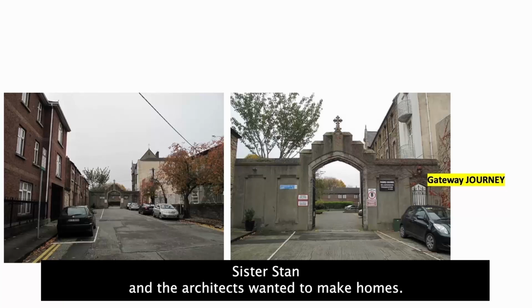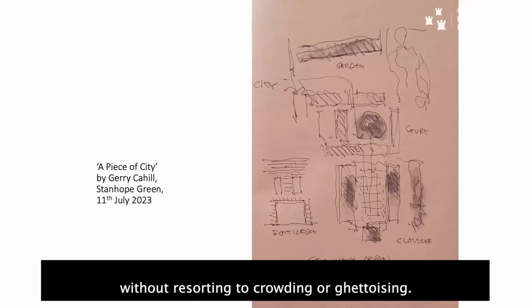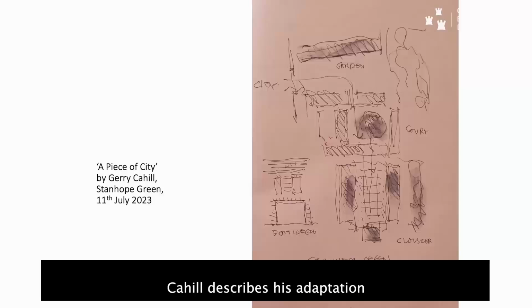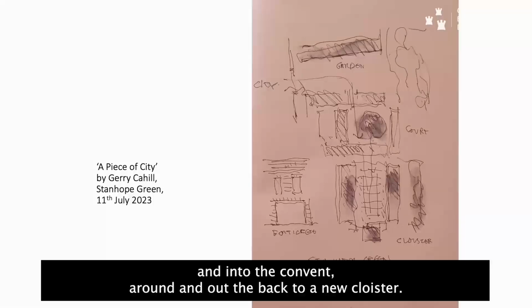Sr Stan and the architects wanted to make homes. They wanted to make as many homes as they could without resorting to crowding or ghettoising. As such, the architects interpreted the convent and its curtilage as a campus to be reshaped. Cahill describes his adaptation with a pen in his hand, more or less drawing one precise, albeit sweeping gesture from gateway to green, through and into the convent, around and out the back to a new cloister.